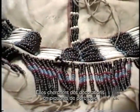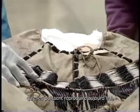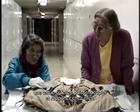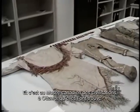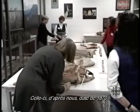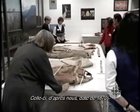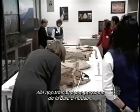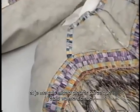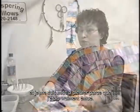They're looking for porcupine quill decorations that they can duplicate today, an outfit they can copy and take home. And they find it at the Museum of Civilization in Ottawa. This one we think dates to 1870 because it came from a Hudson's Bay person. And it was so beautiful and I couldn't believe it. It brought me to tears because I was really touched.